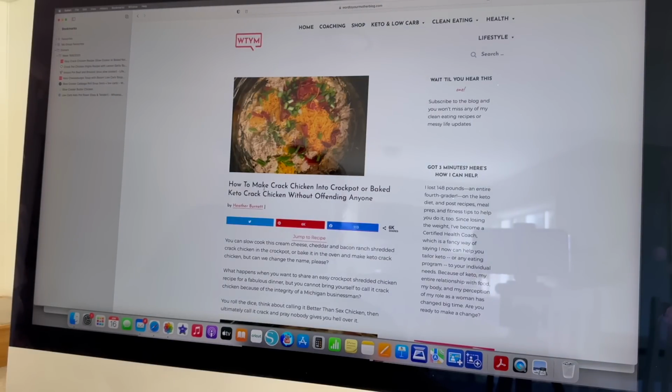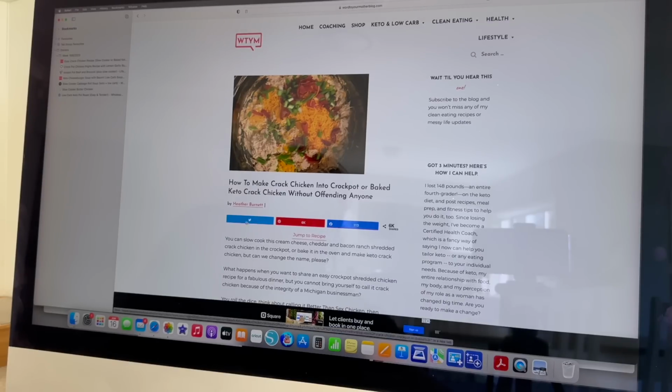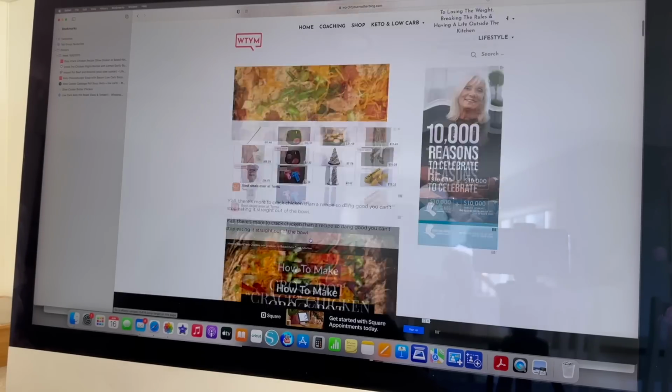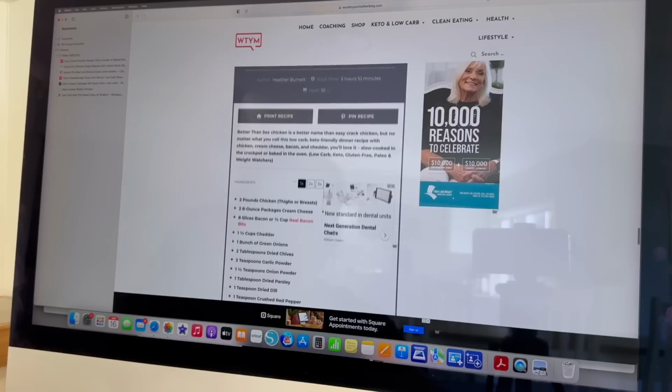This first one I've chosen is the cracked chicken in crockpot. Most of these recipes have got a heap of stories and all of that behind them. If you just click on these tabs, you'll find it right at the top somewhere: Jump to recipe. Click on that, and it takes you straight to the recipe without having to scroll through pages and pages.